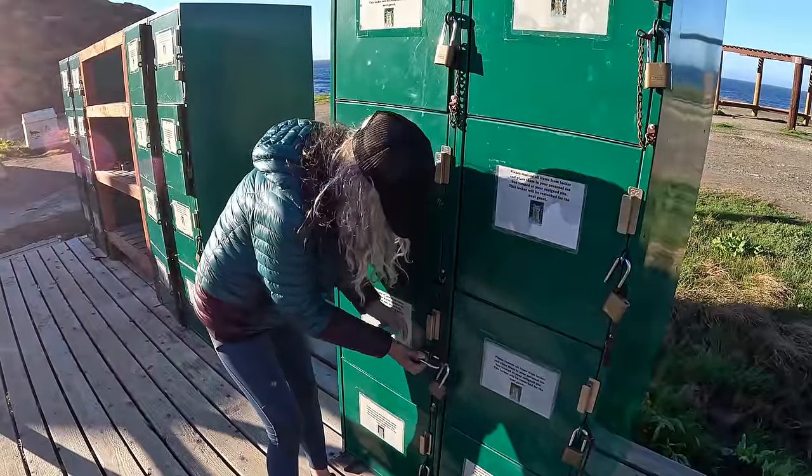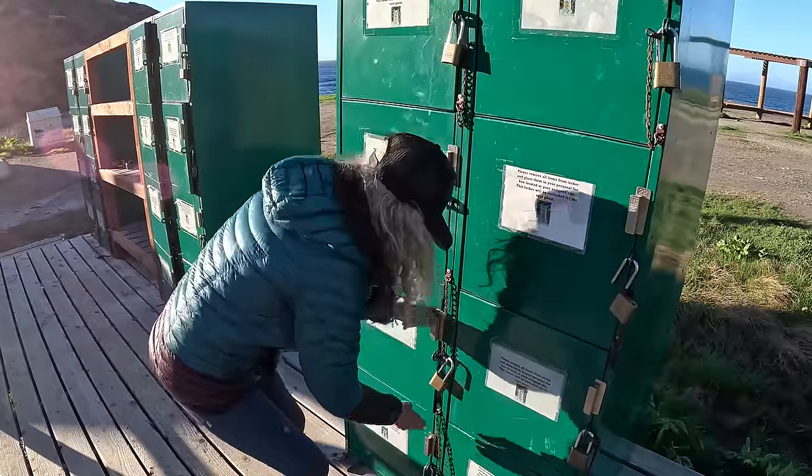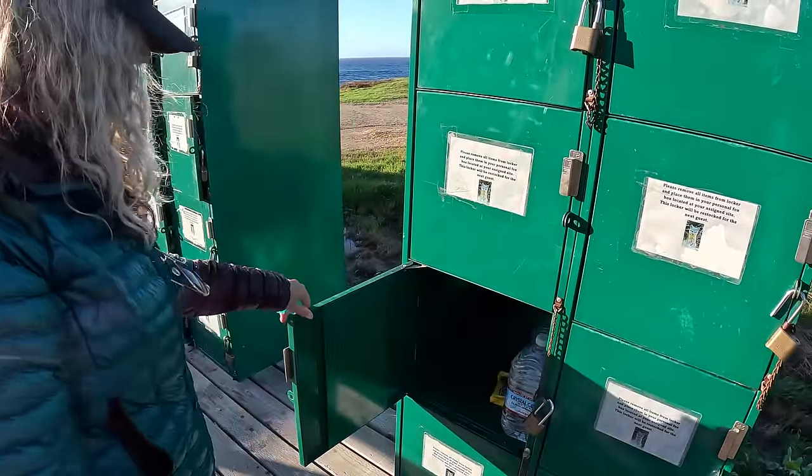Firewood and water are delivered to these loggers, which you are given a code to, for a fee, of course. All right. I don't see any wood. I see a fire starter.